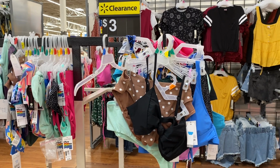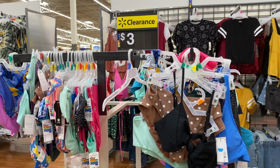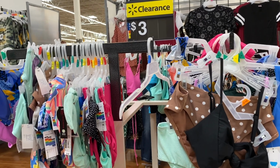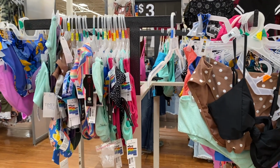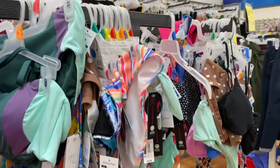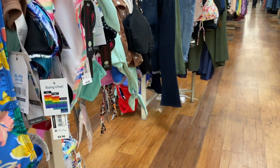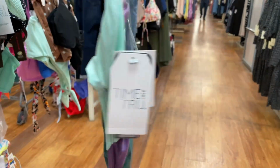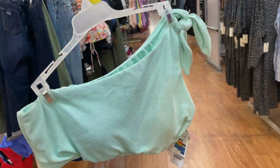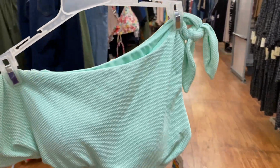Guys, the swimming suits have finally dropped down in price, and all of them are $3. So let me show you a couple of cute ones. So you guys can go to your Walmart and find them, like this one. And it also has the bottom, which is kind of crazy because everything is mixed matched here, but that's cute. This one shoulder one is gorgeous.